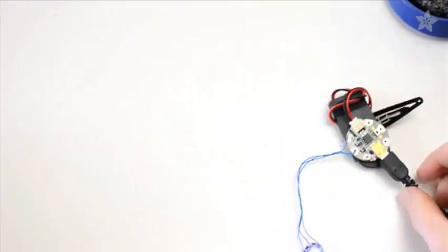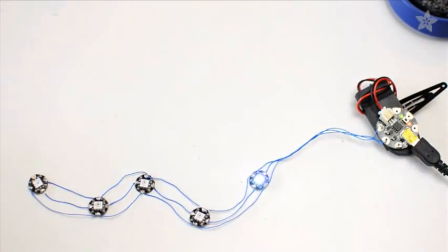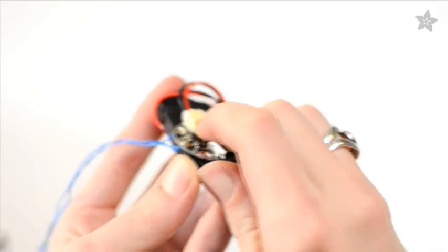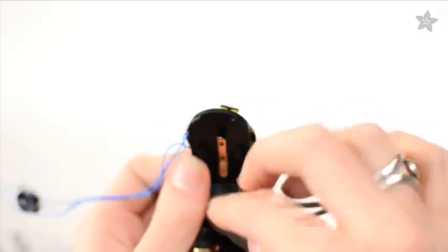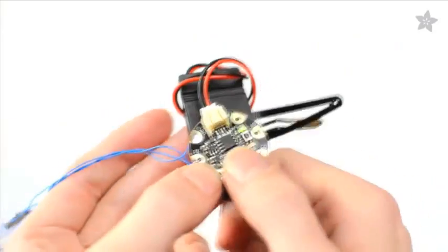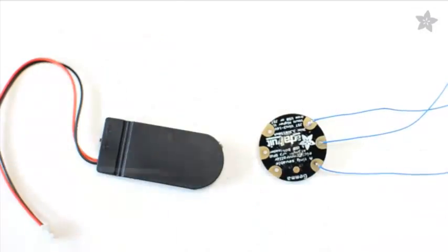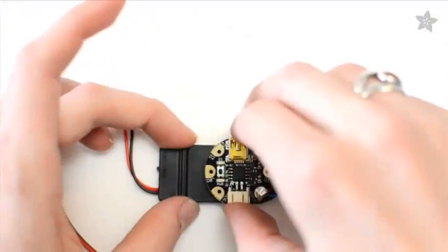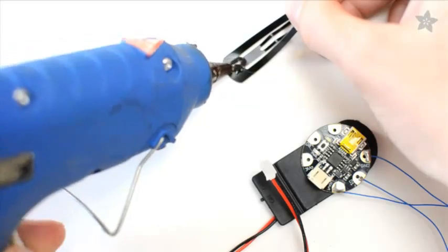Program Gemma to light up the pixels in the color of your choice, and test to see that everything's working. Feel all of the wire connections to ensure nothing's getting hot. Think about it. Gluing a short circuit to your face could burn you, so better to check now than find out later. Since your skin is slightly conductive, insulate the backs of the pixels with E6000 craft adhesive and allow to dry. At this point, you can also glue Gemma and a battery pack to a hair clip.